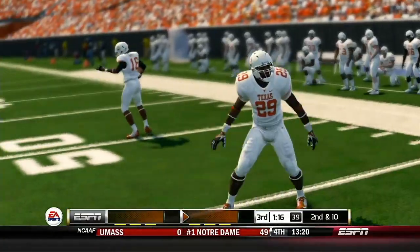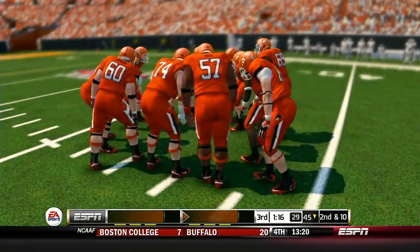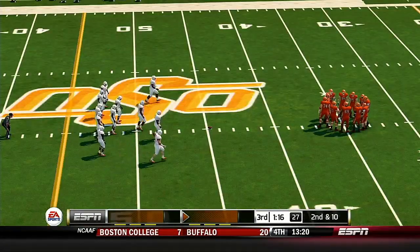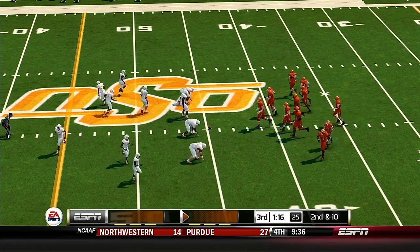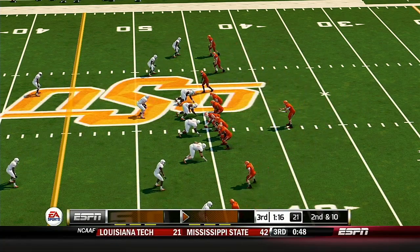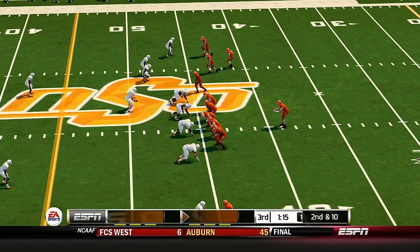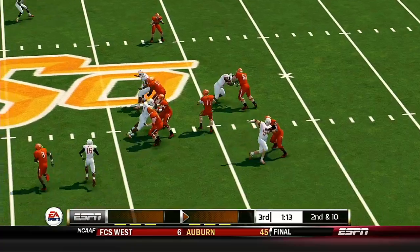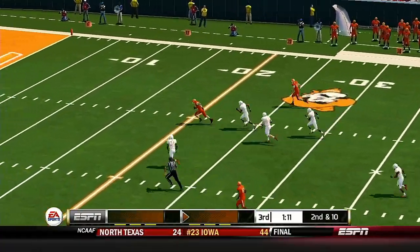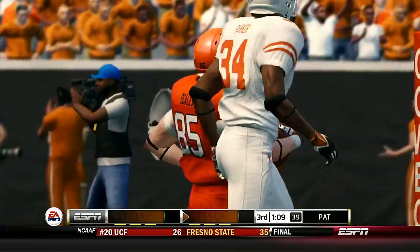Throws it out and it falls incomplete. Wilson is the intended receiver. That makes it second and 10. Second and 10. Ball on the 45-yard line. The sub package in there defensively in this five wide receiver set. And he throws right away. Got it for the 20. And a huge touchdown play.